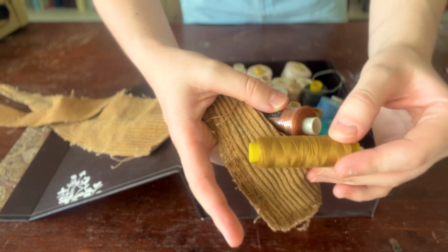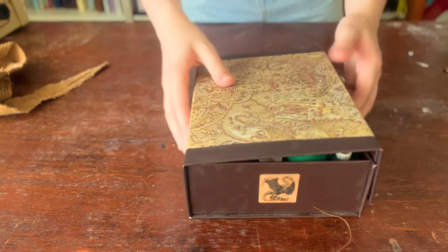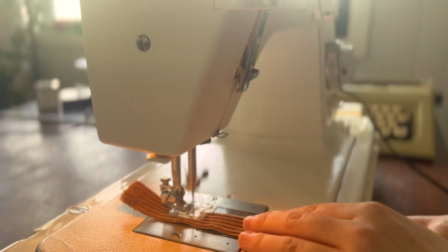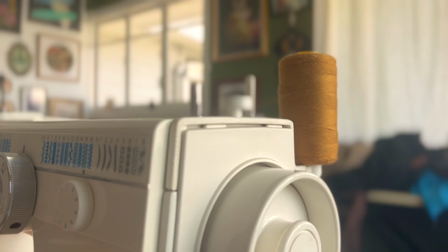Lucky for me, I stashed some excess fabric from the first time I altered this skirt, so all I did was measure out a couple of pieces that were going to be appropriate size, width and length for belt loops, and I hemmed each side with a simple straight stitch, and once that was completed, I measured them up to size for the skirt itself.